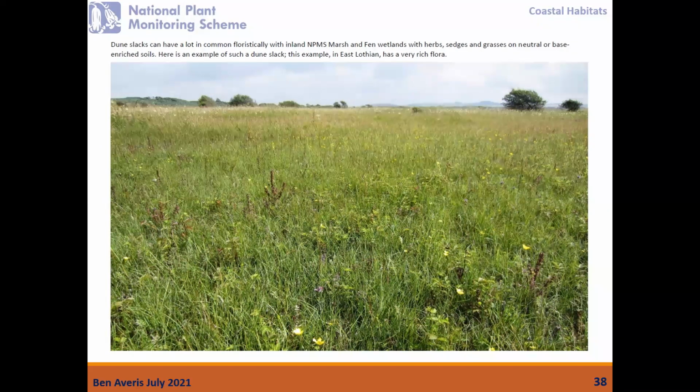So dune slack as a whole is not very obvious from its species composition. I mean, there are differences if you're using something like the National Vegetation Classification. You know, there are some differences. They're relatively subtle though, because some of these dune slacks have so much in common with inland sedgy, especially some of the neutral sedge wires that we can find.